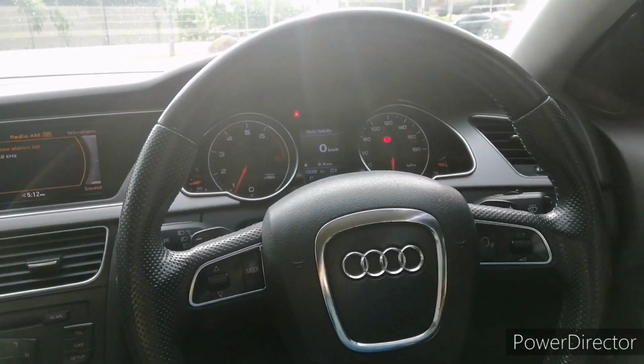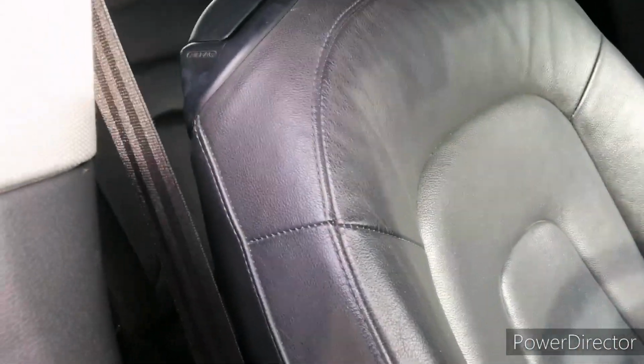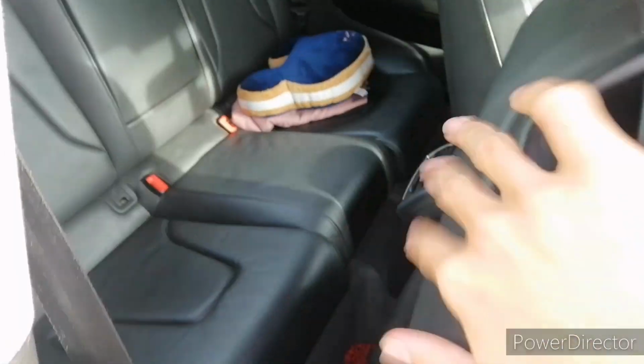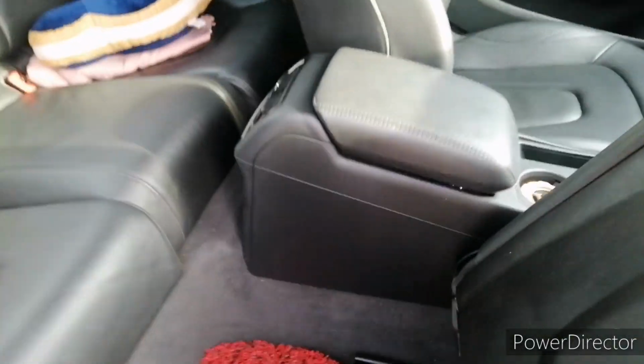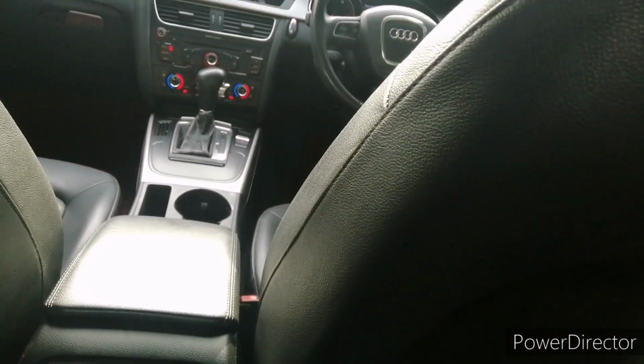So now I'm going to show you the rear seats, because like I mentioned in my BMW M4 video, this two-row car will have second row seats. So to move into the rear seats, you pull this lever and the seat will automatically move forward, so you can access the rear seats. So let's close the door.